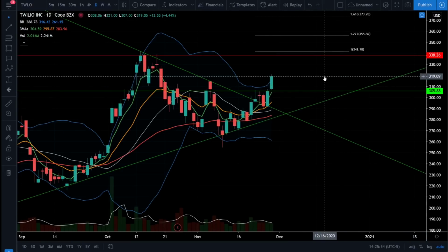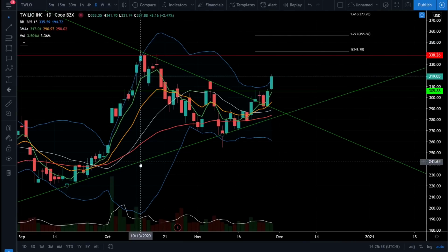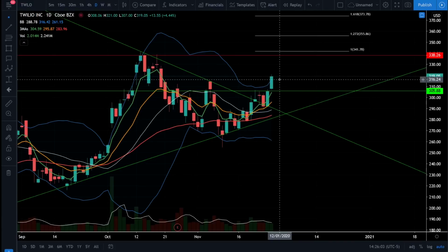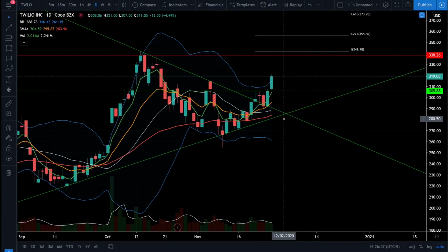The next stock I'm bringing to you is TWLO, ticker symbol TWLO. TWLO also had a nice consolidation breakout to the bull side. As you can see, the price action is already above the 5 EMA, and all of these moving averages are stacked to the bull side. So we have some nice bullish trending and bullish price action going on TWLO.